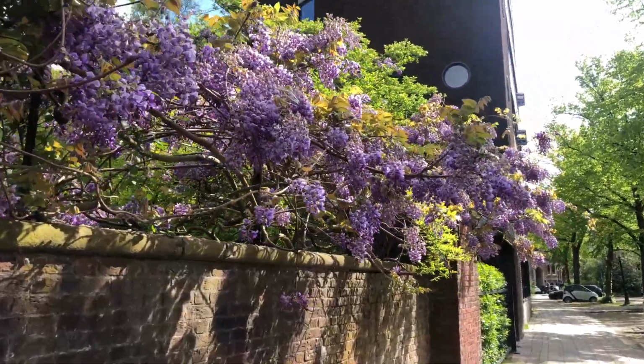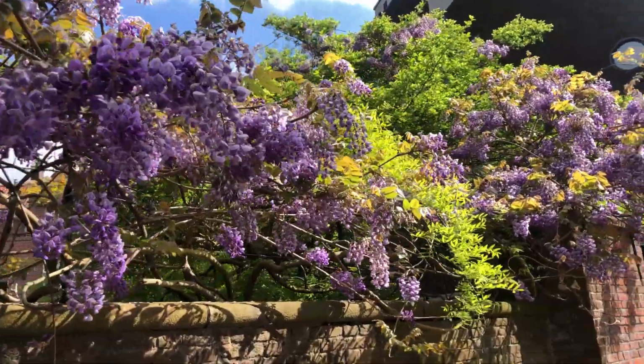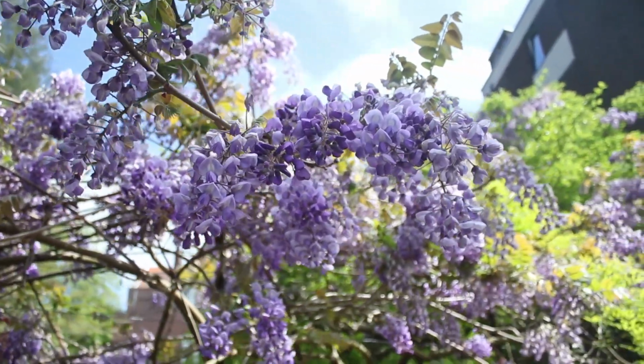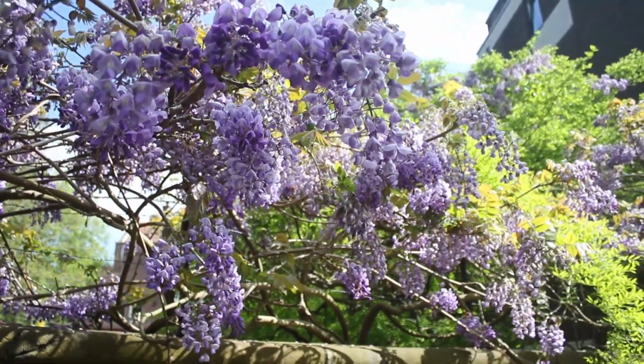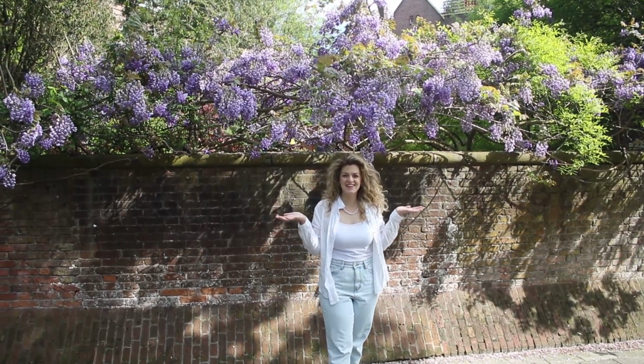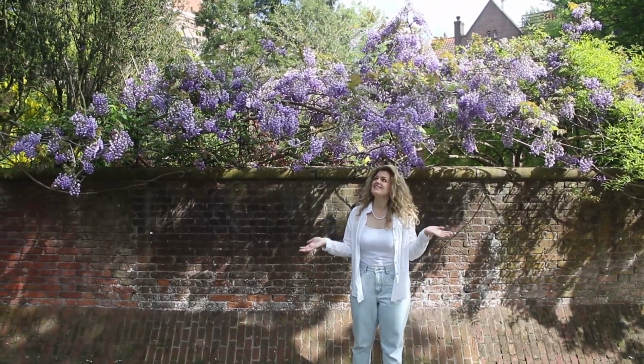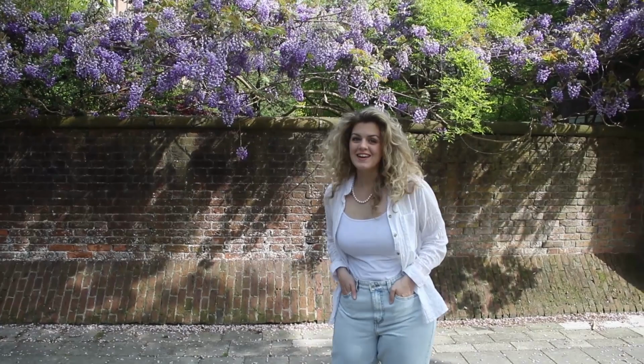Finally, some more wisteria. I love the way wisteria smells. It's just so sweet and so beautiful. Of course, we took a lot more photos here. It's so pretty.